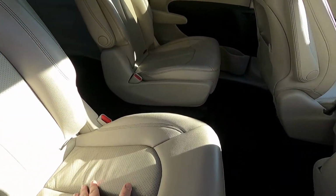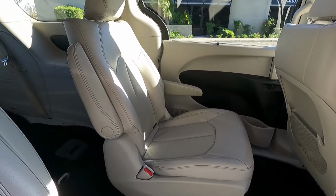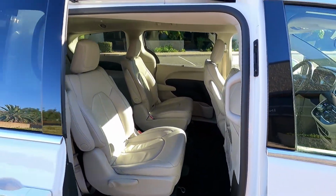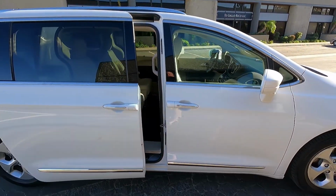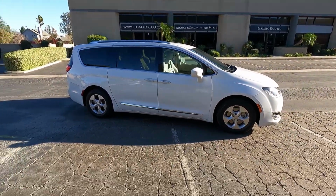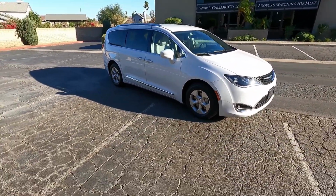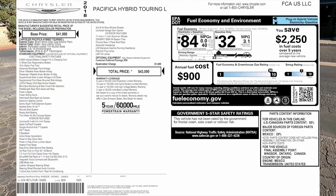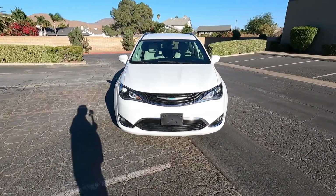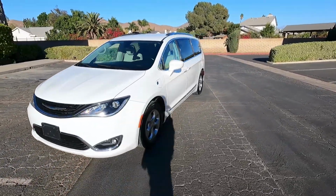It's got remote start and keyless entry. So you just grab the door handles and it senses that the key is in your purse or your pocket. You don't even have to dig for the key to unlock or lock the vehicle. It's a very, very nice white color. This is the Touring L with leather, and it's actually got 140,000 miles on it, but it's holding up really well.